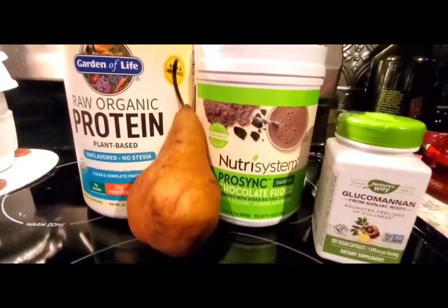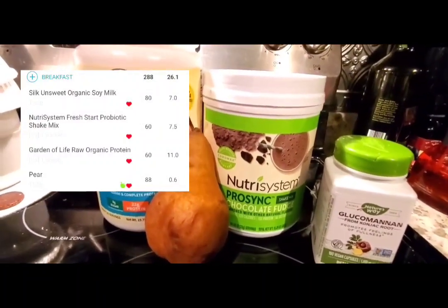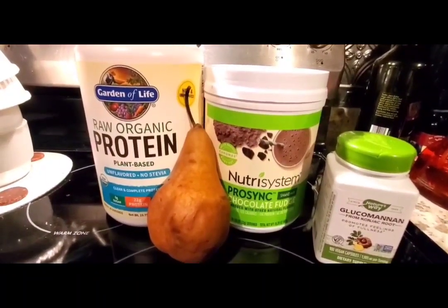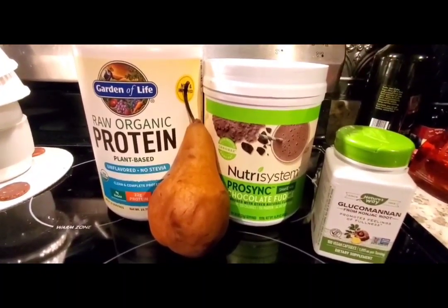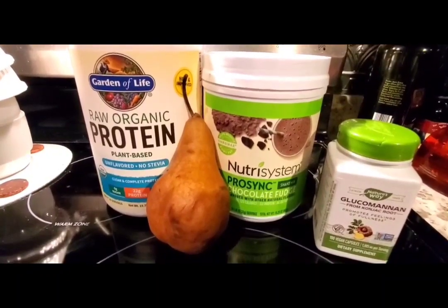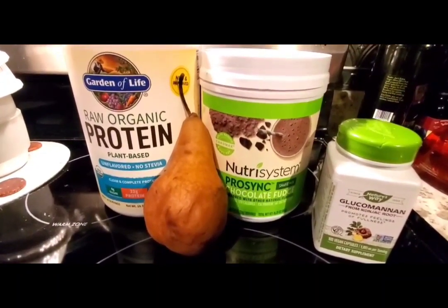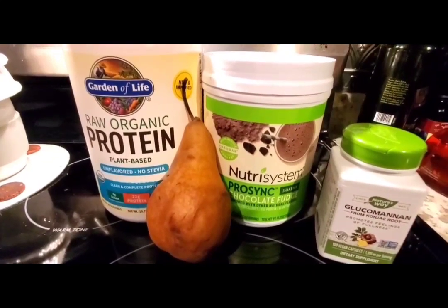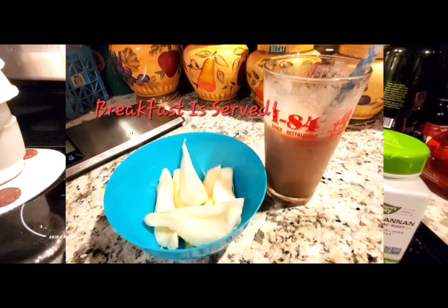I am going to put 3 capsules worth of glucomannan into my shake. Glucomannan is great if you need fiber in your diet, which I do, and it also helps keep you full. Again, I am not a doctor. Please consult with your physician before you take any over-the-counter supplement products. Disclaimer there for you. So right now I'm just going to show you this right here, and I'm going to go have this in a little while.